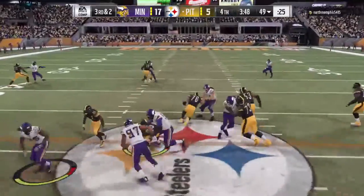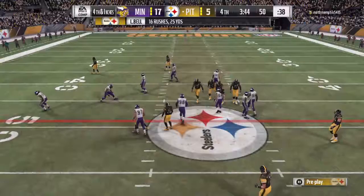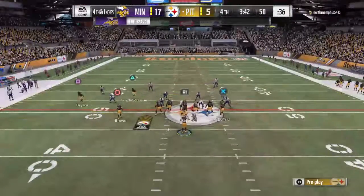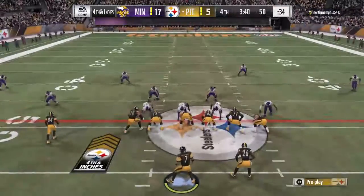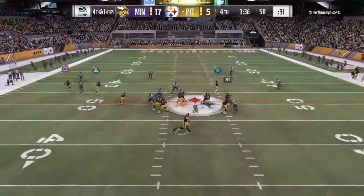On third down, it's Bell, and they'll stop him right on the midfield stripe. Give him a yard on the play, and he's definitely short. It'll be fourth down and a few inches. Well, look at the clock. You're down 2 scores. Have to go for this, don't you?